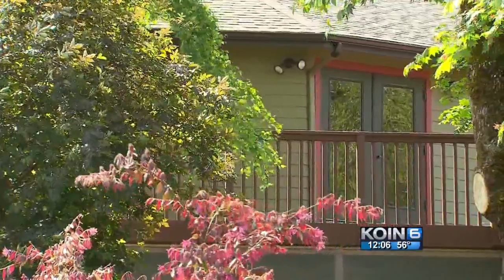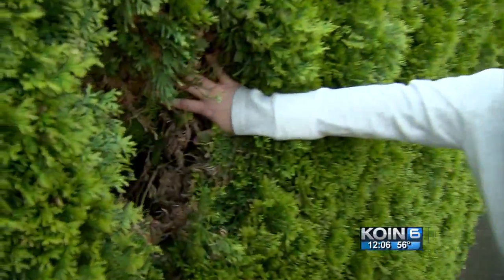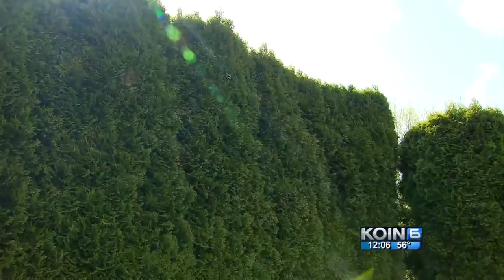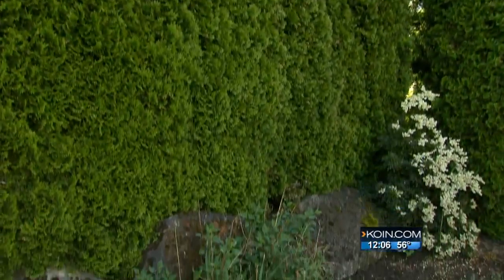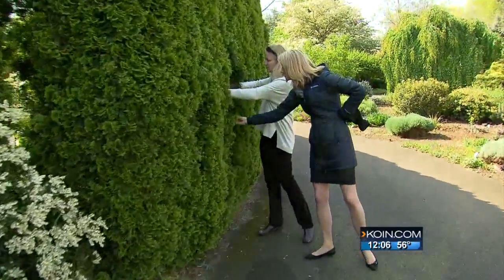And speaking of plants, Kristin tells me there are some that are highly flammable due to aromatic and waxy leaves. That's an instant Roman candle. They include arborvitae, juniper, and cypress plants. And she tells me if you do have them, you need to remove them now. Those types of plants are extremely volatile.